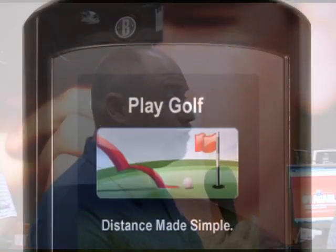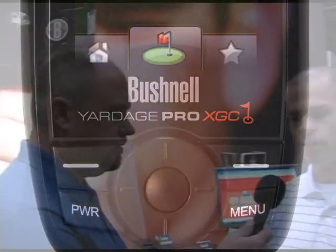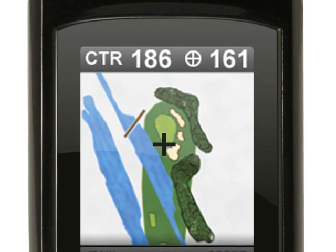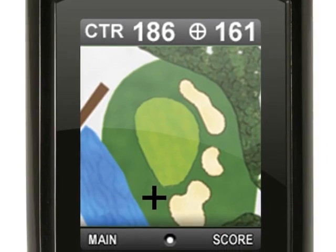Well, focusing on the XGC full color, it also shows a full image of the hole as well as distance to hazards that exist on the fairway. Yeah, the XGC, if we can take a look at the screen here, is going to give us front, center, back, and when you press the map feature, it's going to give you the ability to locate any point on the entire hole. And as you progress towards the hole, it's going to zoom in, getting you all the way down to the green so that you can pinpoint using the cursor how far you are to the flagstick. And that's something that differentiates us from a lot of our competition who just give you static points. We give you the ability to pick off any point on the entire golf course, which is huge for that golfer who really wants to know how far they are.